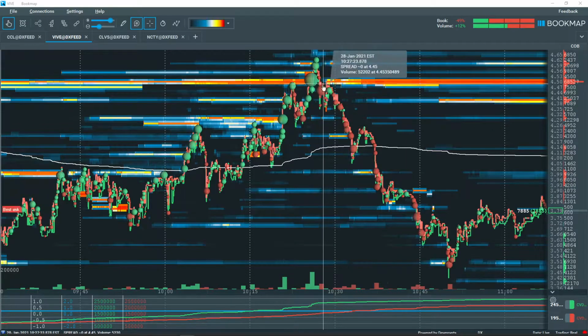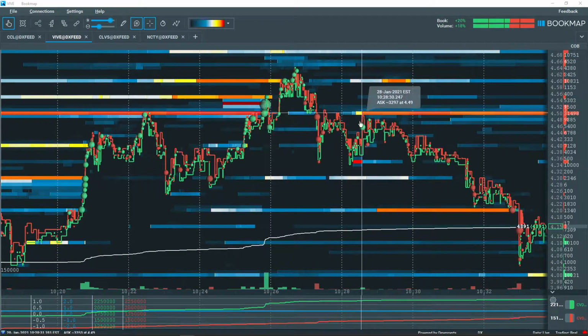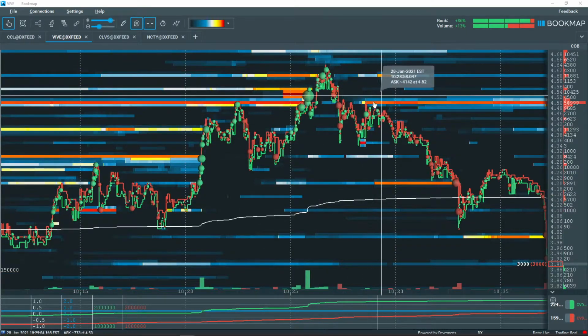So yeah, missed that one. Hindsight 20/20, but this is a clear setup that I would like to get in on. Pushes through, comes back, and that seller comes back.